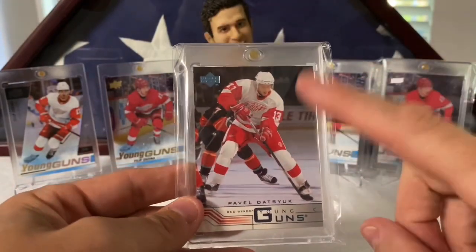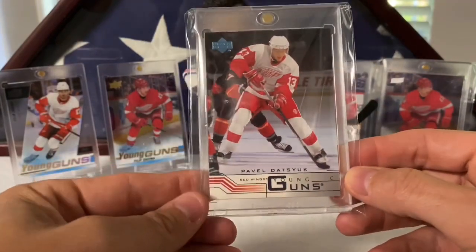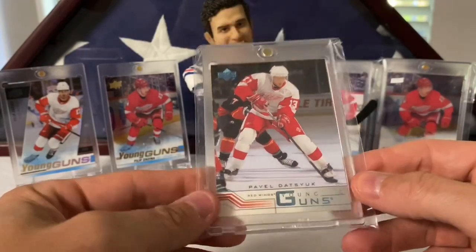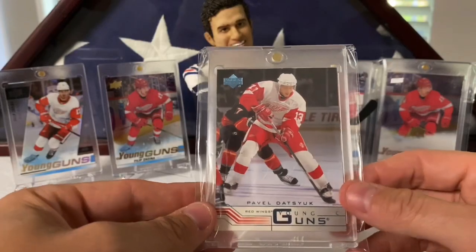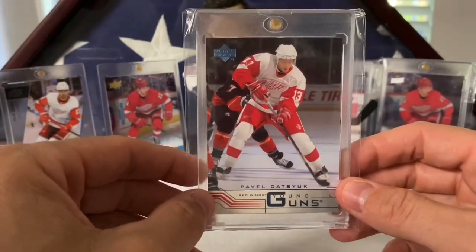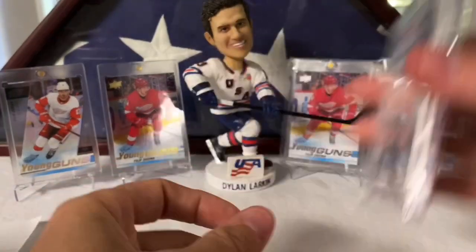There was 2 of these. This is the opponent in background, and there's another one that is the boards in background. They're both worth about the same amount of money, but this is the one that I think was in hobby. The other one was not a hobby exclusive. It was retail, I believe. Like I said, way before I was really collecting a lot. But yeah, Pavel Datsyuk, Young Gun.